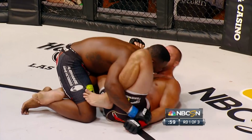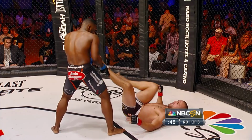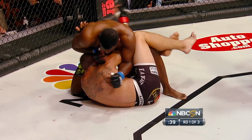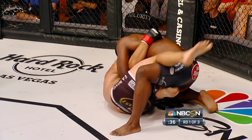Here I'm amazed again how Tiller's movement is. This is a guy we haven't seen before, and he comes in and looks very impressive to me. Good reversal by Tiller, and now he's got Mutapčić on his back. Trying to go to work, looking for a choke maybe here. No, not now.